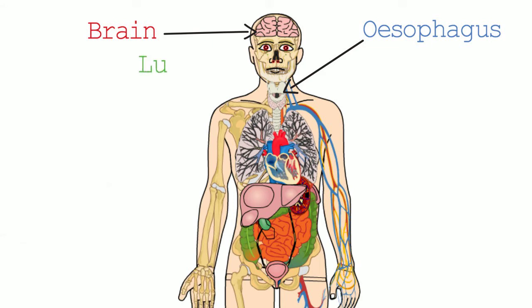Another type of organ is the lungs. We have two lungs, and lungs are responsible for gas exchange. They are responsible for giving our bodies a continuous supply of oxygen, and they also get rid of carbon dioxide when we breathe out. The heart is another type of organ. It is made up of many different parts, but essentially the function is to pump blood around the body.